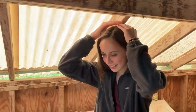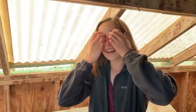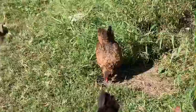I wonder where they're all at. I think I saw a couple broodies outside. Do you think we ought to figure out where they're laying? Yeah. Okay. I have an idea that they might be in the chicken tractor, so let's go look. Okay. See this hen right here?